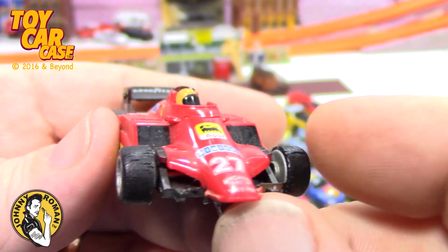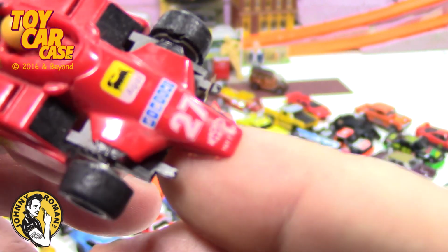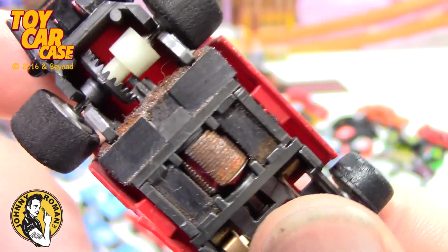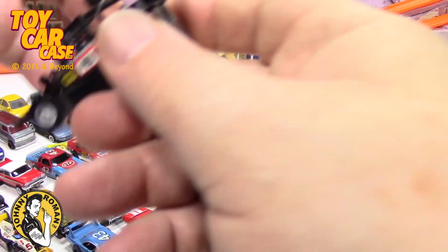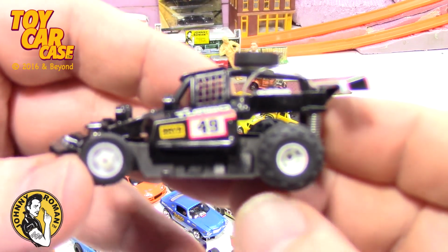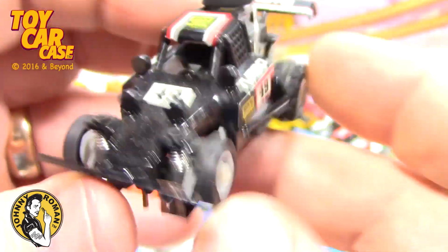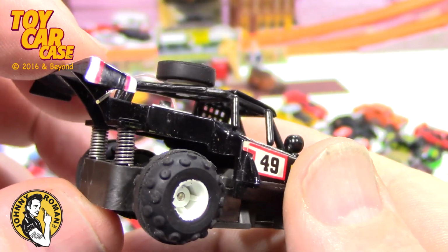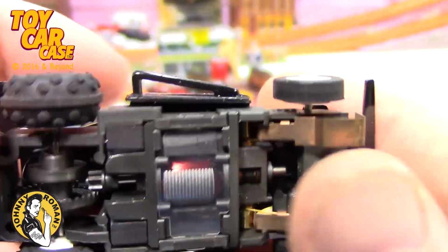Look at this. Now, it looks like the front wing on this one got busted off. See that? It's kind of rough and ragged on that edge. Missing a wing, but hey, if you're going around the track, maybe that wing is slowing you down a little bit. Oh, look at this slot car. Oh, that is funny. Turbo number 49. It's like some off-road thing with a ton of spring. It actually does spring. That is pretty cool.